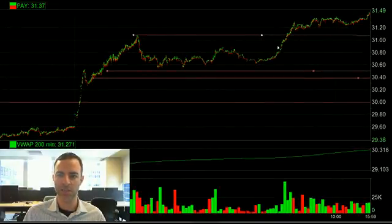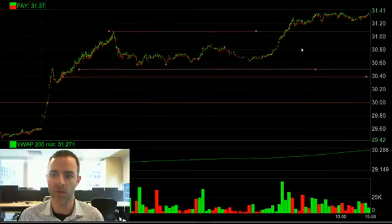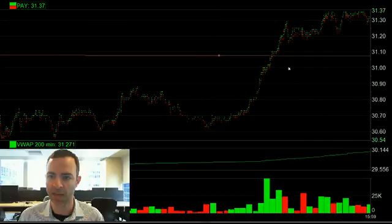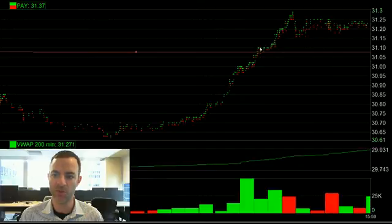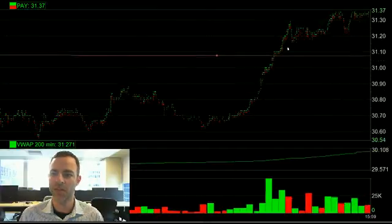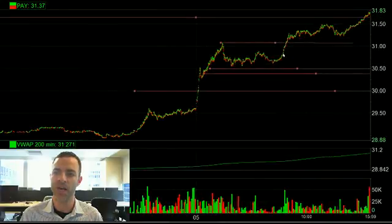In this case, this high here is 31.09 or 31.08, something like that. We had the good fortune of, and we're looking at the tick chart right now, it actually got above here, and there appears to be a seller right here at 10 cents. So the most logical thing would be to buy when the 10-cent seller lifts, and if we look at it, that was pretty clean.